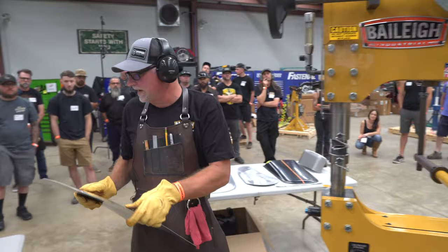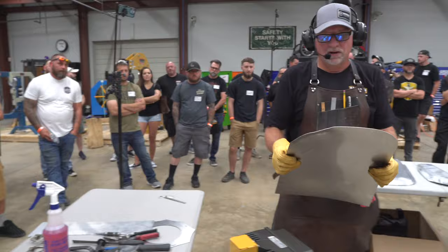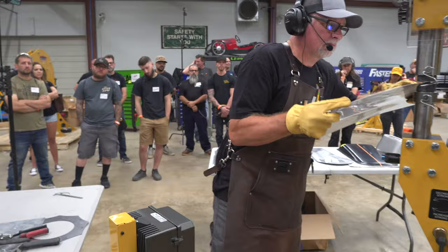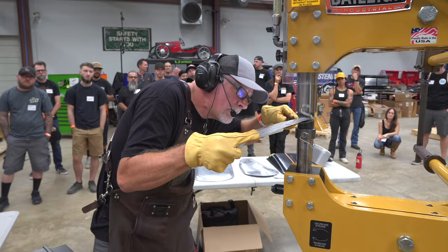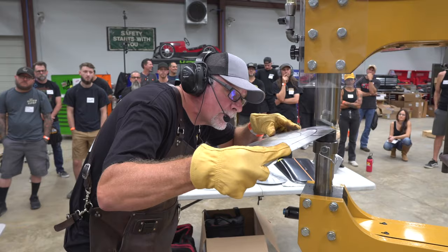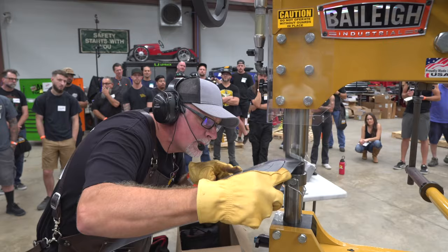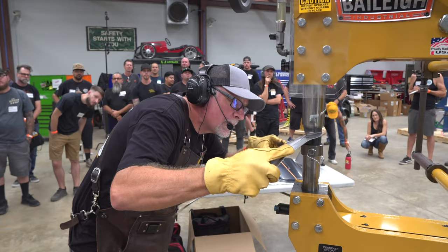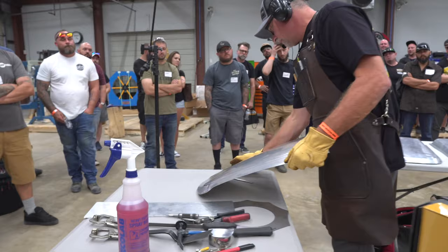Okay, so that's two passes, and it's not quite there yet. And we're not going for supreme accuracy, we're just trying to get it close. So I'm going to do the other side and get it two passes on this side, and we should be equal. Pretty close to the same.